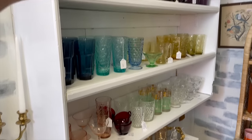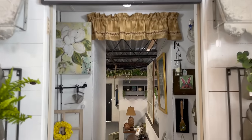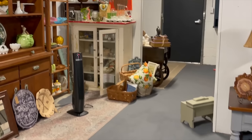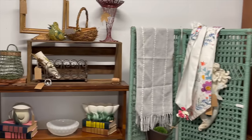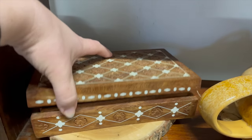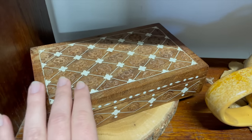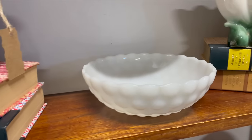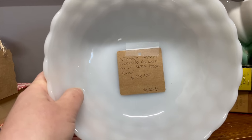Just how this is styled alone is so eye-catching. Ooh, I haven't seen a box with this design on it. 19, oh, that's so pretty, I like that. Got some good milk glass bowls too. 18.